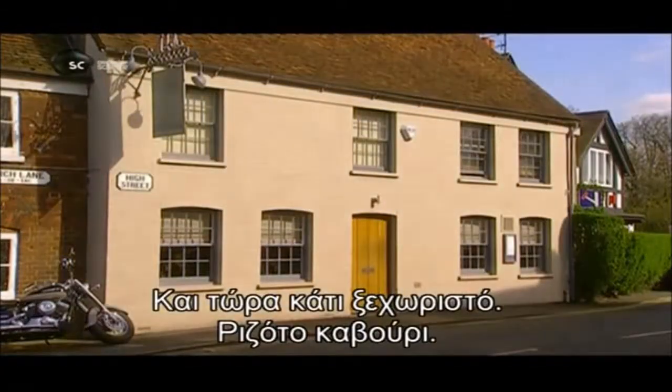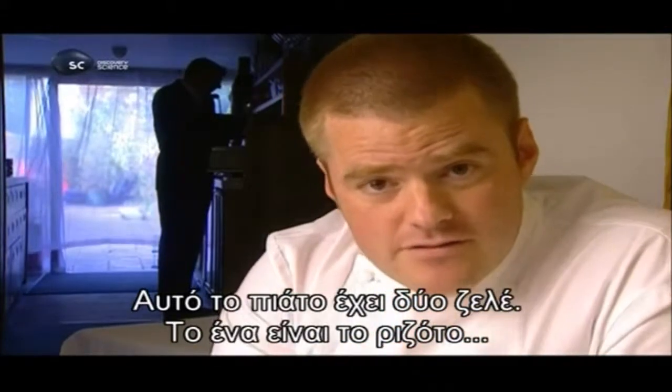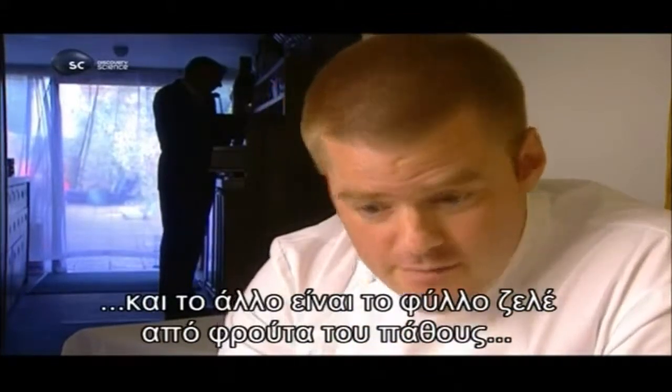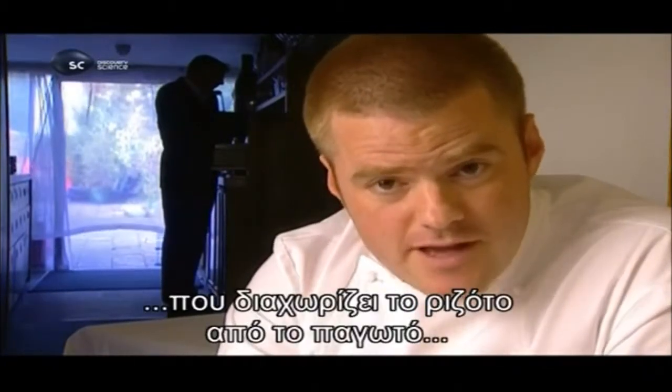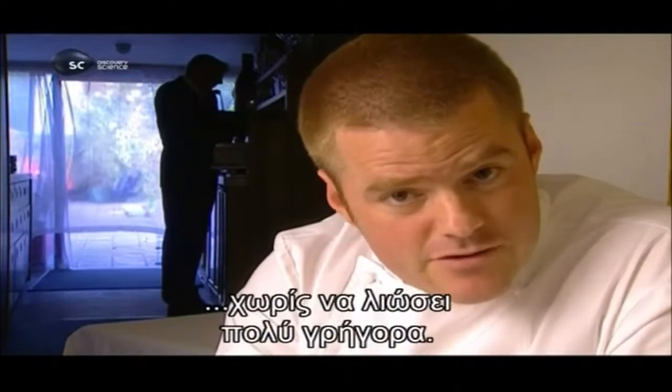And now for something special, crab risotto. Now, this dish involves two gels, the first being the risotto and the second being the sheet of passion fruit jelly that separates the risotto from the ice cream, enabling us to put a crab ice cream on top of the risotto, but without allowing it to melt too quickly.